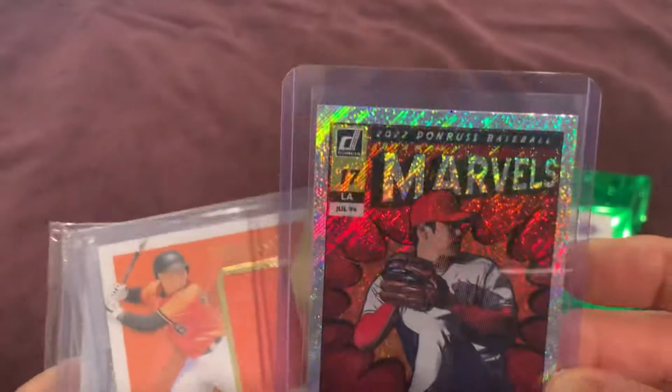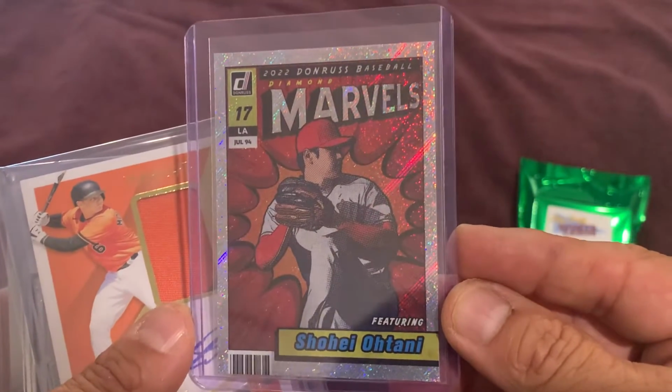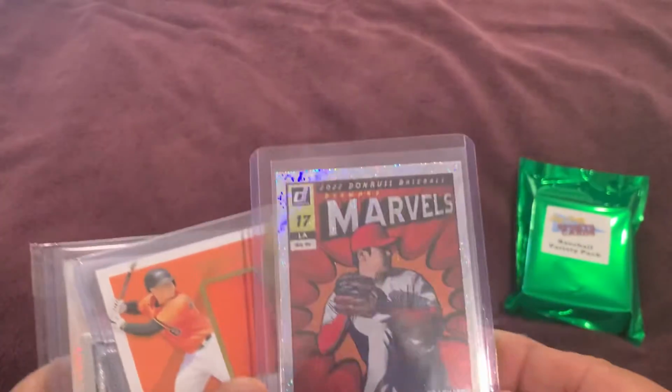Oh, I love this. Marvels. It's like a comic book. Shohei Ohtani. Very, very nice. Panini. It's 2022. This year's Panini. I've never seen that. I love that card.